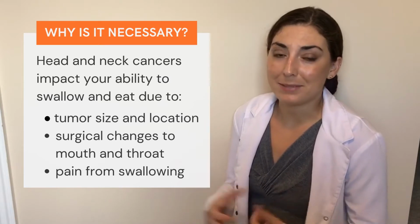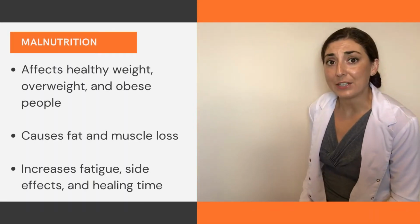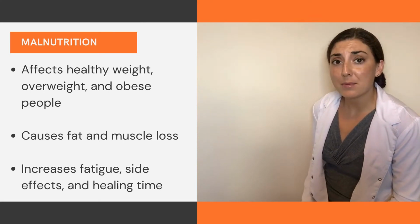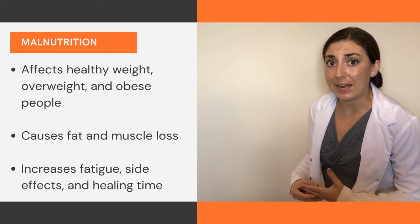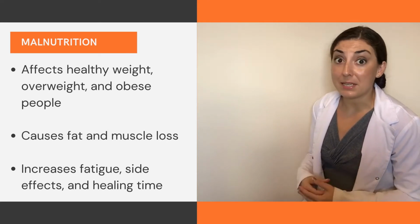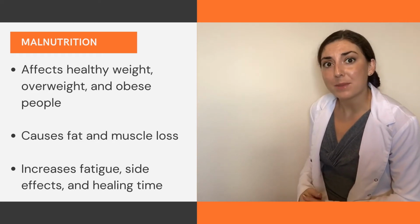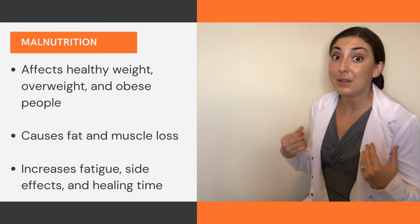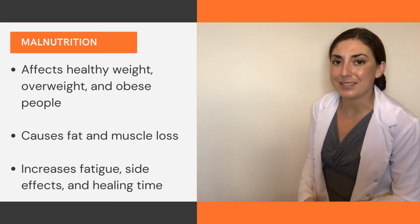Now, this is a problem because it can lead to malnutrition. So malnutrition can occur very quickly, and it can be a problem for both people who are at a healthy weight to start and for people who are overweight and obese. So don't think that because you have extra weight to lose that it's okay, because with malnutrition you not only lose fat on your body, but you also lose muscle. Losing muscle is not a good thing.